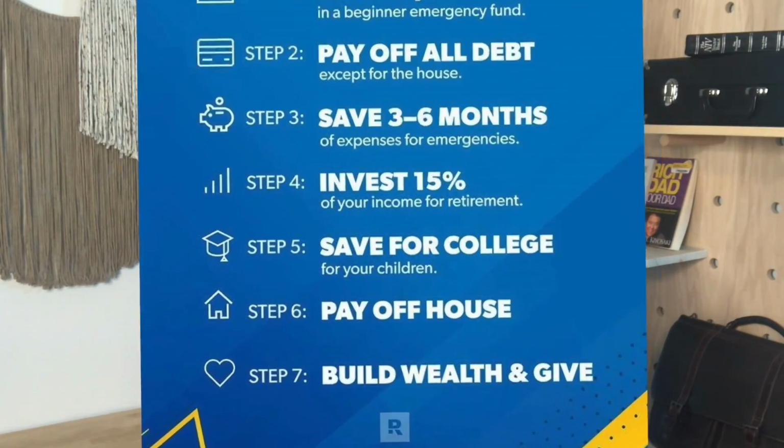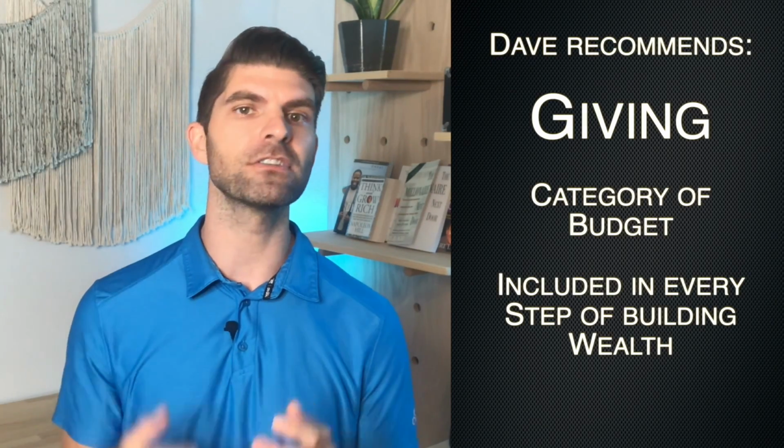And then Dave Ramsey's baby step number 7, the final one, is to build wealth and give. Dave is huge on giving, and he doesn't actually save giving till the end. He will tell you as part of your monthly budget that you should be using this whole time in order to keep track of every dollar and where it's going, you should have giving as one of the top line items. So giving is just a part of your life.